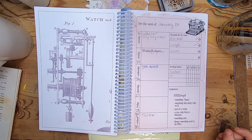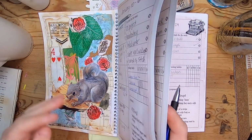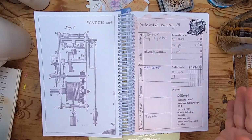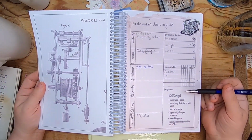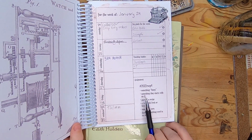This is week 3. No, is it week 3? It's week 4. I've already lost track of the year. It's week 4. So today the prompts are something fancy.